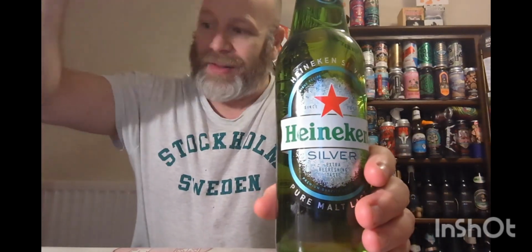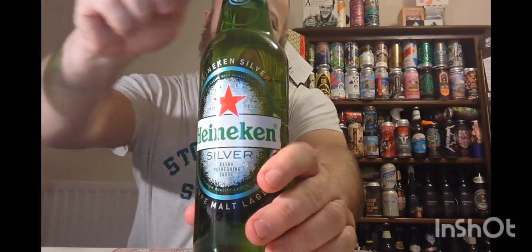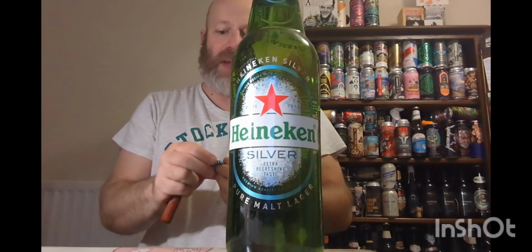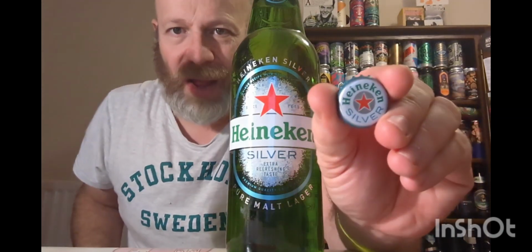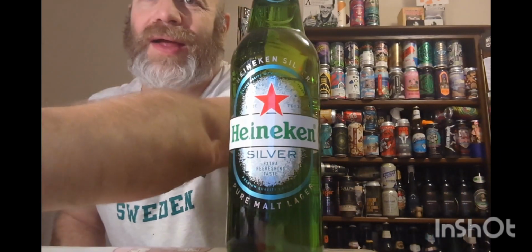So these are both in 650ml. Let's give it a go, shall we? Let's crack open the Silver first. And there we have the Heineken Silver Crown. There we go. Let's get a whiff. What can you say? Sweet corn, sweet malt.